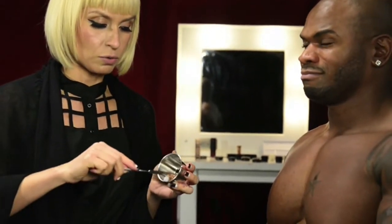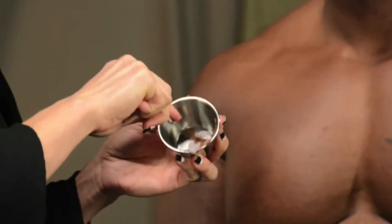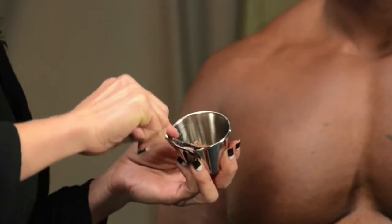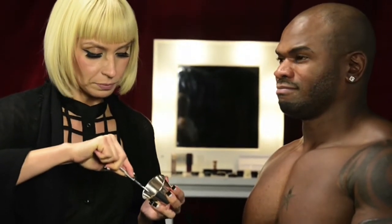All right, you have the two products next to each other. Go ahead and start quickly mixing them up. Make sure you don't see any of that clear color.